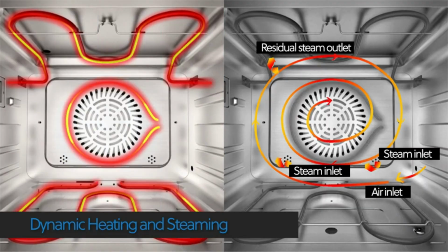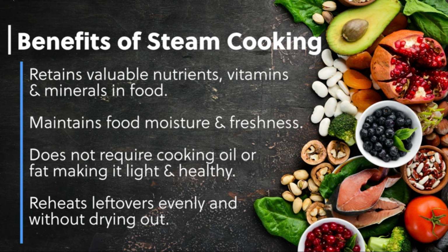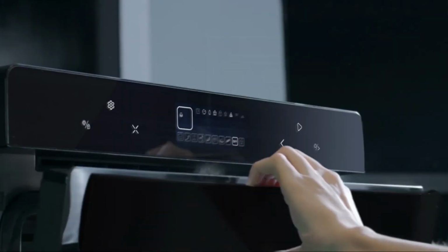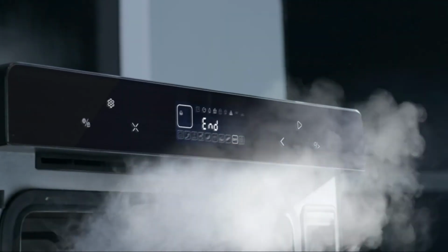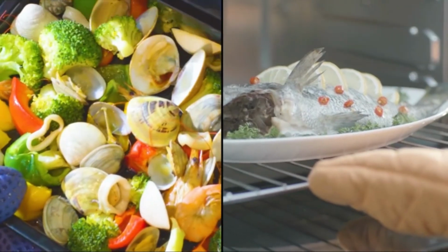The dynamic heating and steaming convection system works together with a powerful internal fan to evenly circulate heat throughout the interior to cook food perfectly on all sides every time. Steam cooking helps your food retain valuable nutrients, vitamins, and minerals, and allows the food to maintain optimal moisture levels for peak freshness. Steam cooking also requires no cooking oil to keep your meals light and healthy. In addition, the steam oven evenly reheats leftovers without drying out food the way a microwave can.